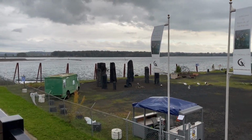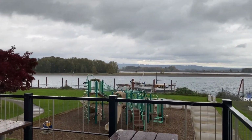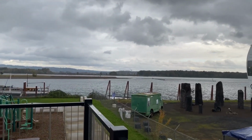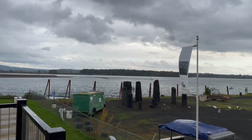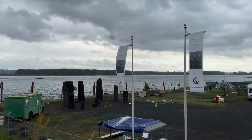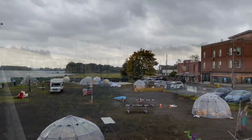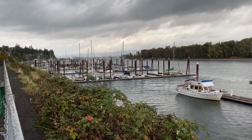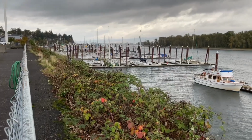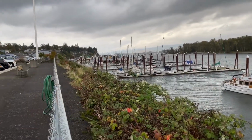And just the river, Columbia River here, just very nice and tranquil. It's overcast. It's kind of sprinkling a little bit, but I love it. Big change from California. I was wearing shorts and tank tops before I left for this trip. And there's the rest of the marina, all the boats. Wonder what those buildings are over there.